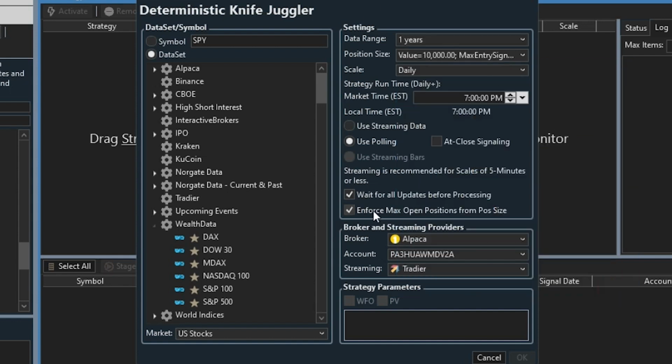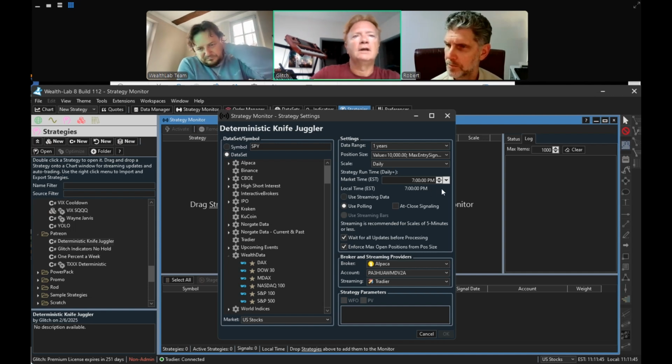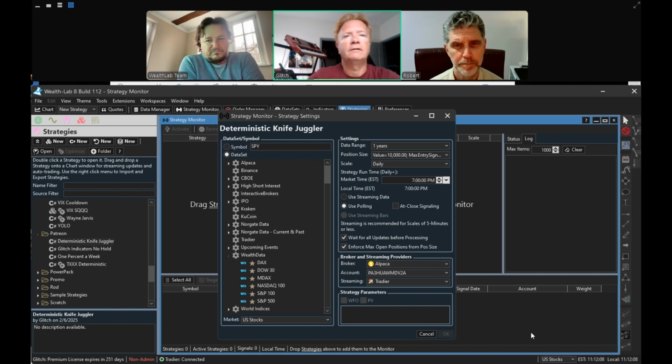and then I check this option here, enforce max open positions from the position size. So what this will do is check the positions in the associated account here, the Alpaca account, and if it sees that it has the 6 open positions that I defined here in the position size setting, then it won't allow that order to complete. So let's see how that would work, because we need to send these signals to the quotes tool, so the quotes tool can monitor the positions throughout the day and then place any orders that would have happened.